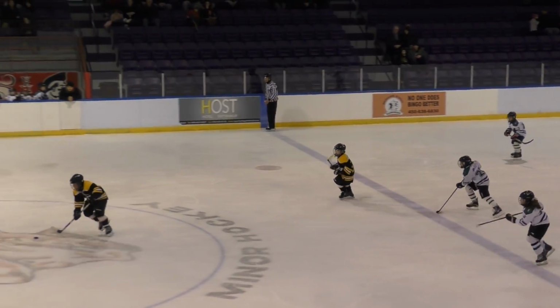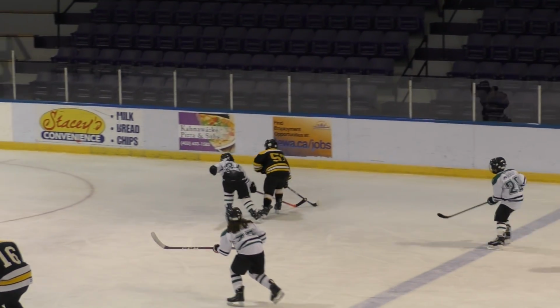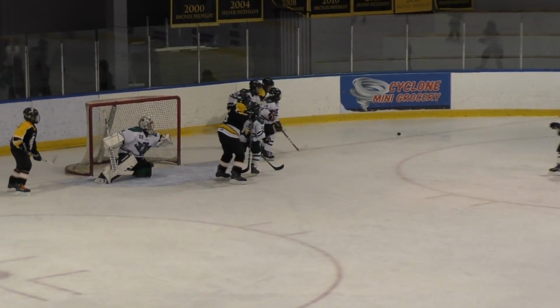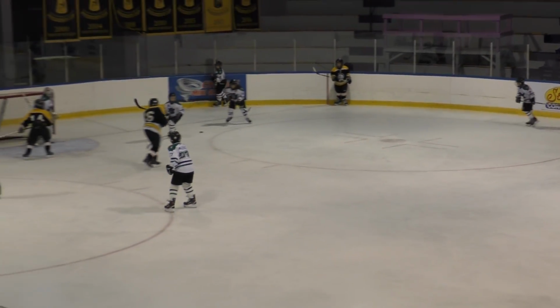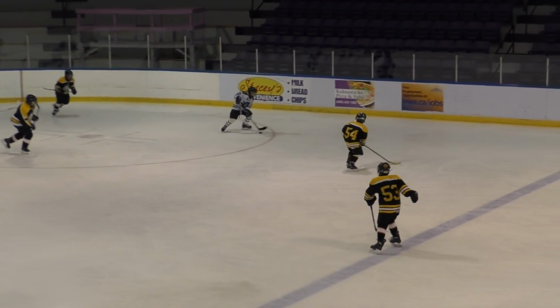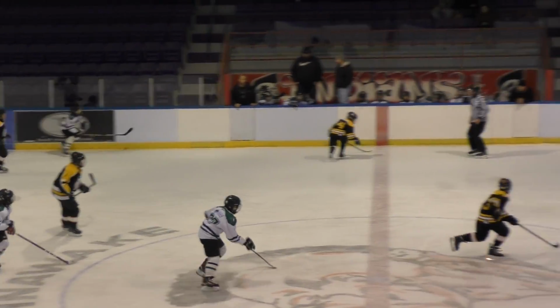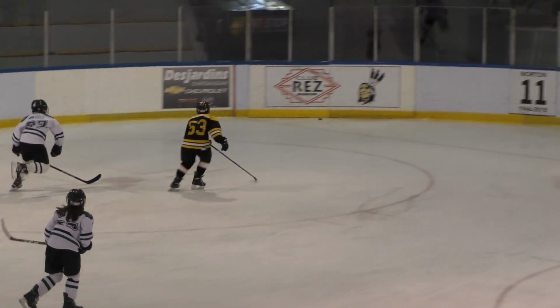And a good move made at center ice by Stacy. Ryder Norton comes in, threw it out in front. Oh, right off the mark. And the centering feed knocked down. And the puck gets out. Far enough for icing, yes.